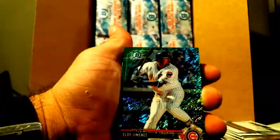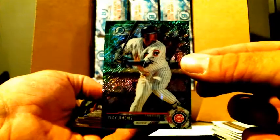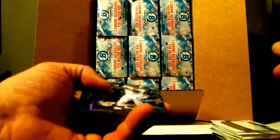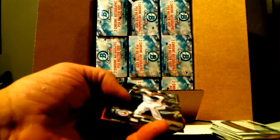And we cut right to an Eloy Jimenez green shimmer. Nice way to start. That's numbered 71 out of 99. Yeah, if you want to do that, Ross, send me a message through krakenwaxllc@gmail.com, and then I'll go in and I'll edit your invoice.